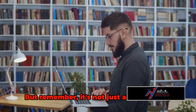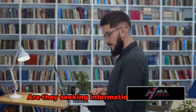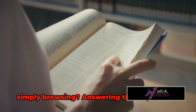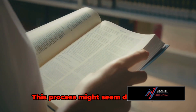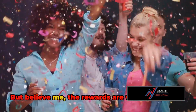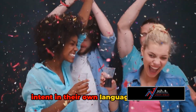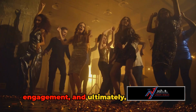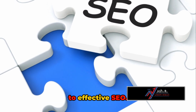But remember, it's not just about finding the most popular keywords. You need to understand what your audience is actually looking for when they use these keywords. Are they seeking information? Are they ready to make a purchase? Or are they simply browsing? Answering these questions will help you align your content with your audience's needs, thereby enhancing its relevance and appeal. This process might seem daunting at first, especially if you're targeting multiple languages. But believe me, the rewards are worth the effort. By understanding your audience's search intent in their own language, you can create content that truly resonates with them, leading to increased traffic, engagement, and ultimately, conversions. Remember, understanding your audience's search intent in their own language is key to effective SEO.